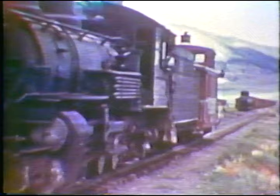D&RGW number 463, a K27, will have a long life as it will be sold to Gene Autry in 1955 and later will be returned to Colorado. Here it is, switching at Ridgway Depot.